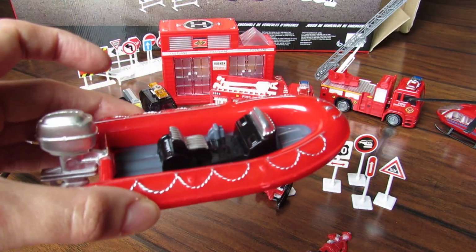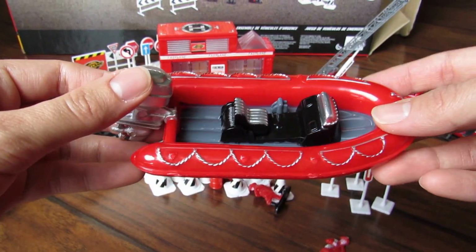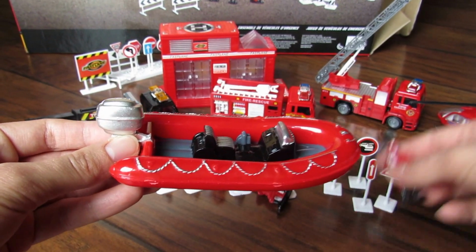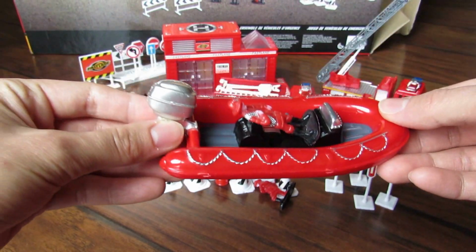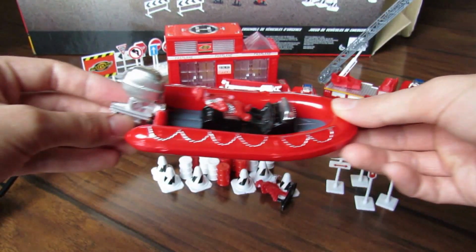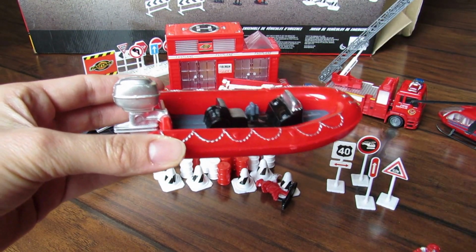And there's a boat, just in case somebody needs to get out of the water. The firemen would sit in here like this. You know, they would be going on the water quick to help somebody, to rescue somebody.